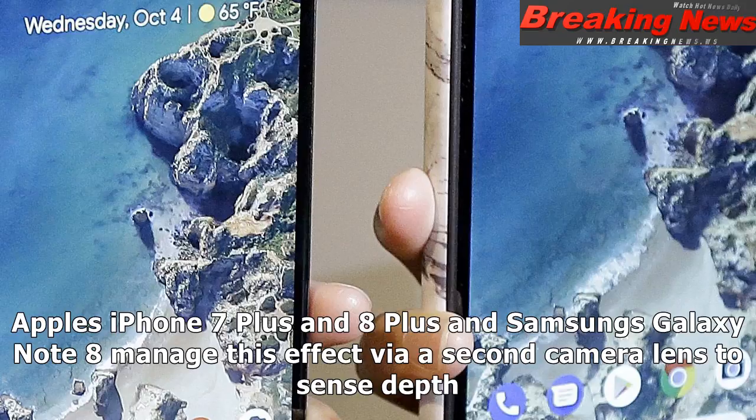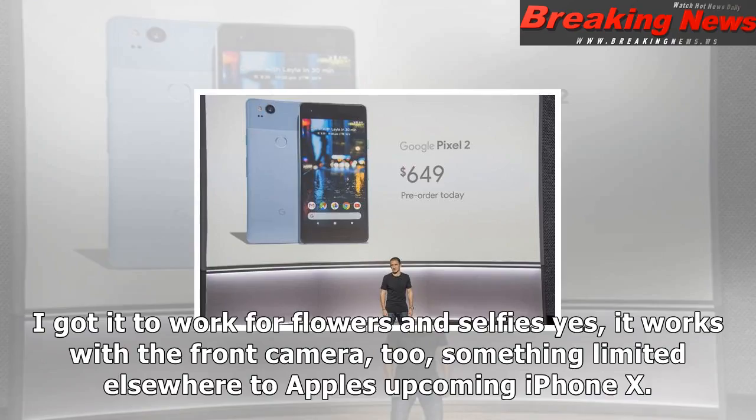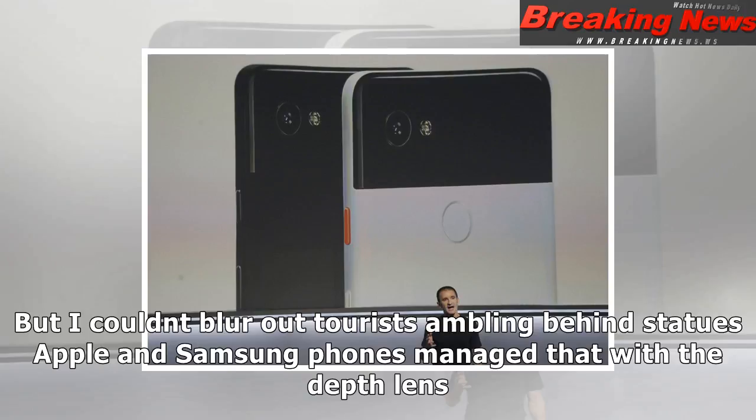Apple's iPhone 7 Plus and 8 Plus and Samsung's Galaxy Note 8 manage this effect via a second camera lens to sense depth. Google does it all with software, so the regular size model gets the capability as well, not just the larger XL. Google says the feature works best with people and small objects. I got it to work for flowers and selfies.